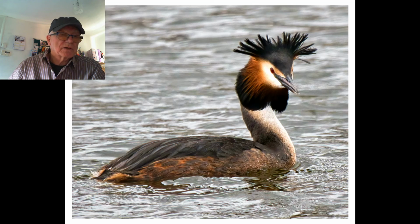So we set off down to the broad, just managed to find one lonely grebe, which was a shame because I was hoping to get a pair and see them doing their courtship display.